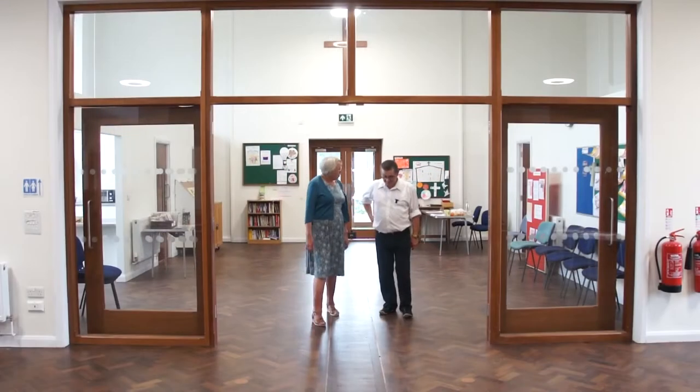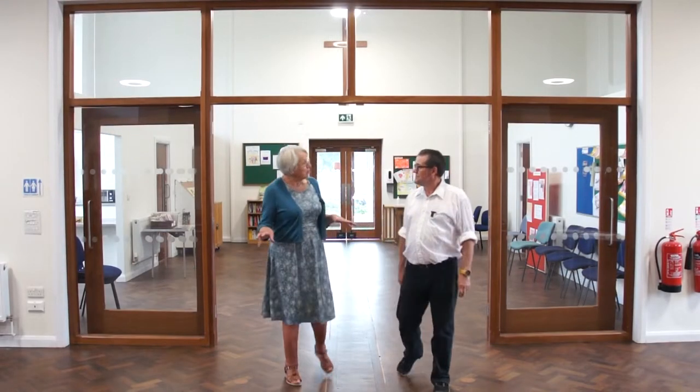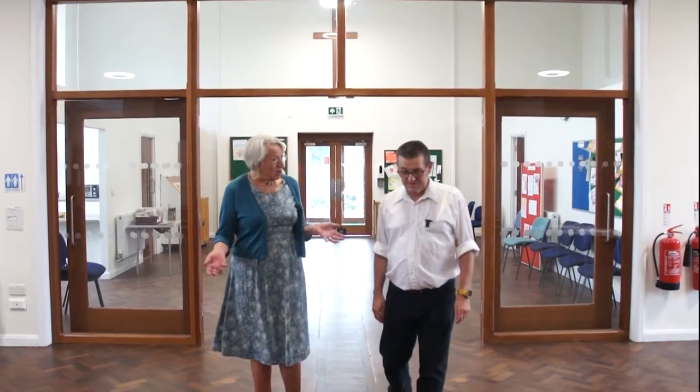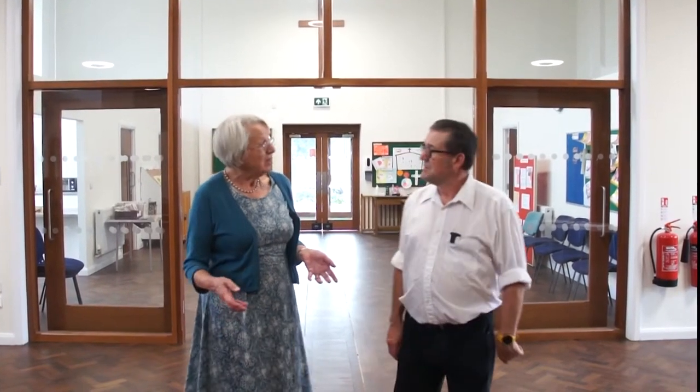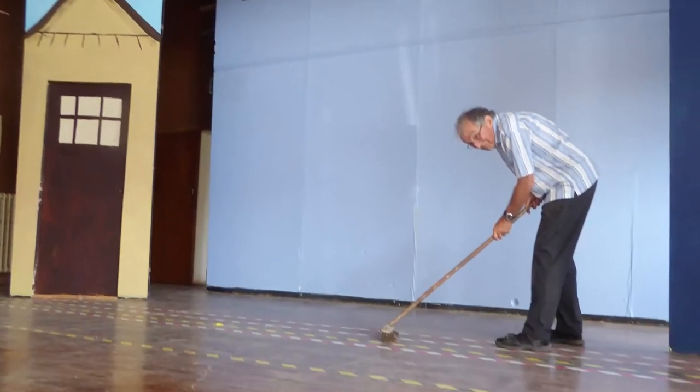When my husband and I first came, which was 1972, there was a huge congregation every service, about 250 people. So it was very well used at that time, and we brought up our children here, and we used to run a pantomime every year as well. But now, time has moved on, and so refurbishment was necessary.